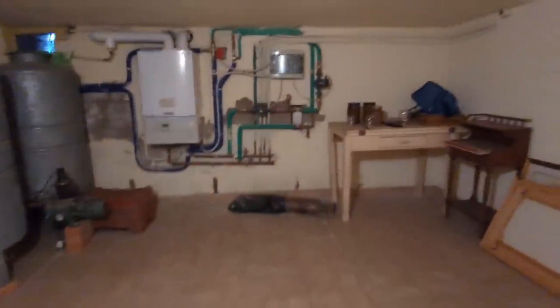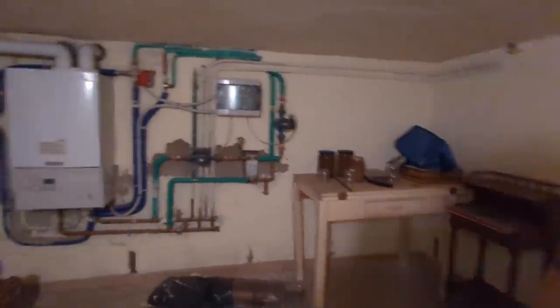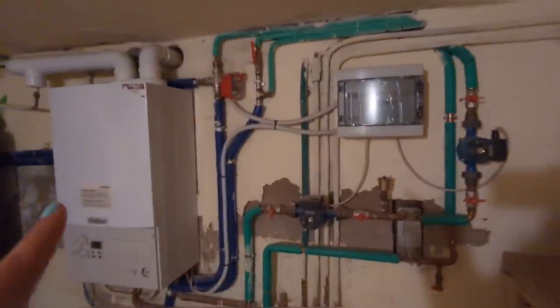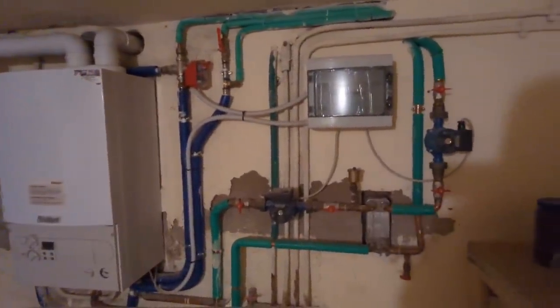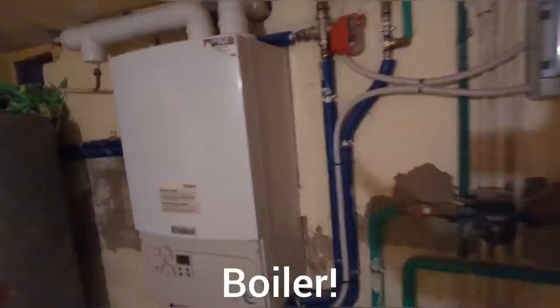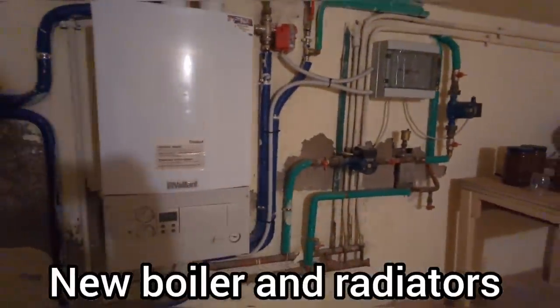Here is the cantina. You have in this particular house all the guts of the house. That is the impianto. What do you say, or do you call it, the boiler and everything. That's pretty much that one here. And it's new.